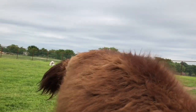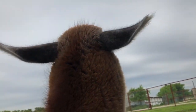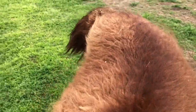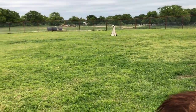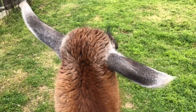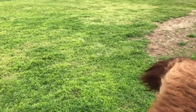So when she was young, first of all, she had to be bottle fed because she didn't have her mom. And for at least the first couple months of her life, she lived in the house because she had to be cared for around the clock because she had just had her leg amputated. And she was babied and pampered, and she really thought she was a person. We did that to save her life and to give her a good chance, but it also kind of ruined her because she's trying to push me again.